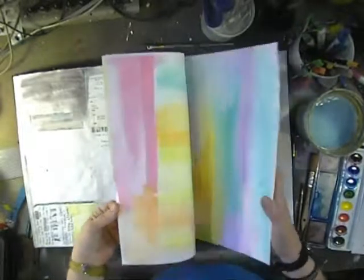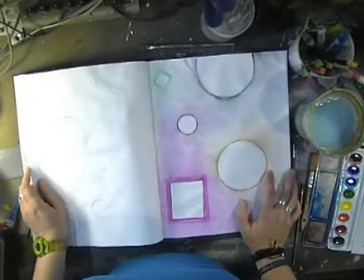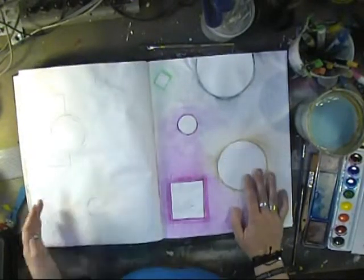And I was prepping a page yesterday with more watercolor. And I was prepping another page just so that I would have pages to work on, because I worry about the background, which is kind of crazy.